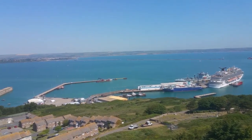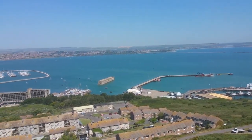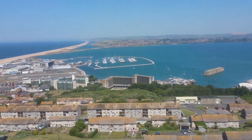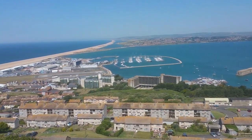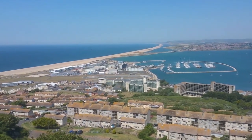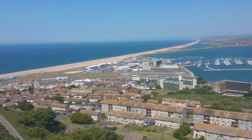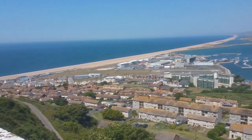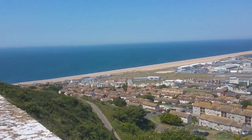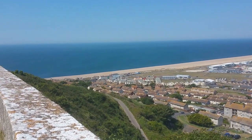So I'm just panning around over Portland Port, looking towards Weymouth, and coming into view is the marina at the National Sailing Academy, the heavy operations at Paddy Port, the business park, which used to be the Royal Naval Base, HMS Osprey, and then Chesil Beach, which goes for 18 miles to Bridport.